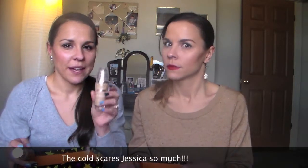Alright, so the first things I'm going to talk about, two foundations. These are the L'Oreal True Match foundations. I have my L'Oreal True Match and my L'Oreal True Match Lumi. I haven't been wearing my True Match Lumi a lot lately just because it was summertime and fall, so it was still pretty warm here. And I have oily skin, so this doesn't look good during those times. But now that it's starting to get cold outside, I think today it's like 50 degrees, so maybe I can start wearing this.